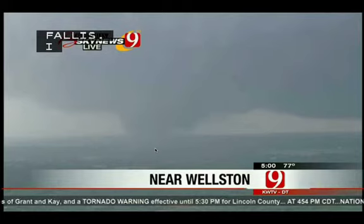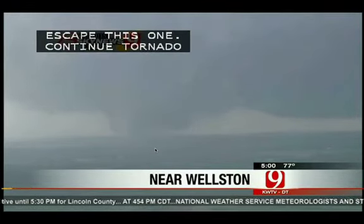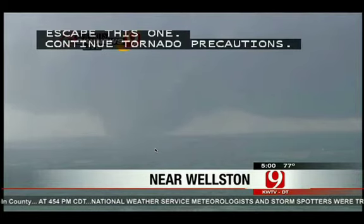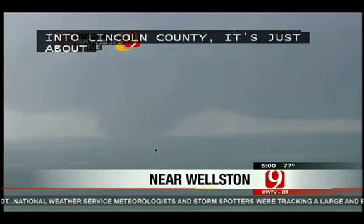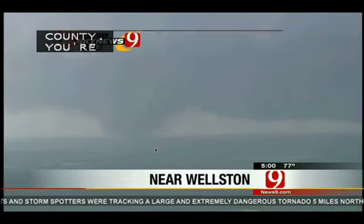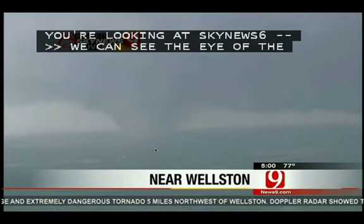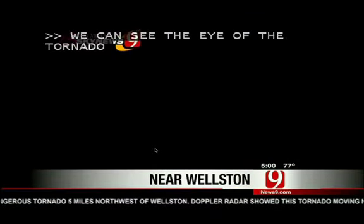It looks like it's just about moved out of Oklahoma County. And you're looking at Sky News 6 video of this large tornado. Here, we can see the eye of the tornado on radar. It's just incredible. Can we recognize where we are? Yes, it's four miles northwest of Wellston. We'll be back with them in just a minute.